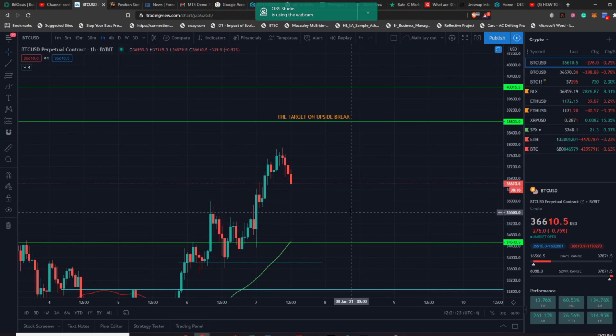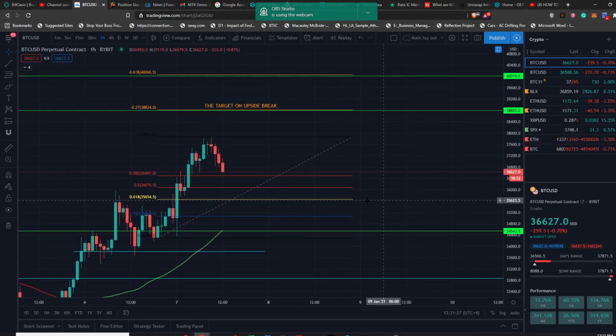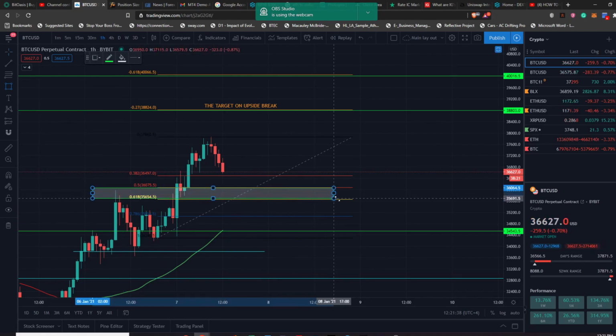So obviously we're getting sold into now. Actually, let me bring that Fibonacci back. You can see that this 0.618 is a great area. That's why I make it gold. It's called the golden zone for it to bounce. If price reaches around that area, we have support around here, some sort of support that was flipped resistance on the 1 hour.